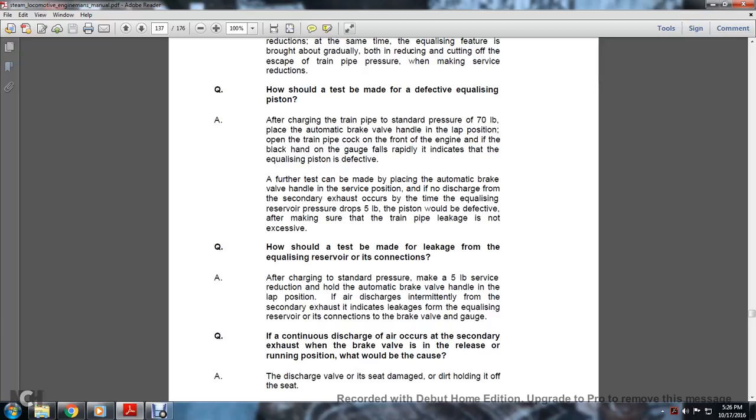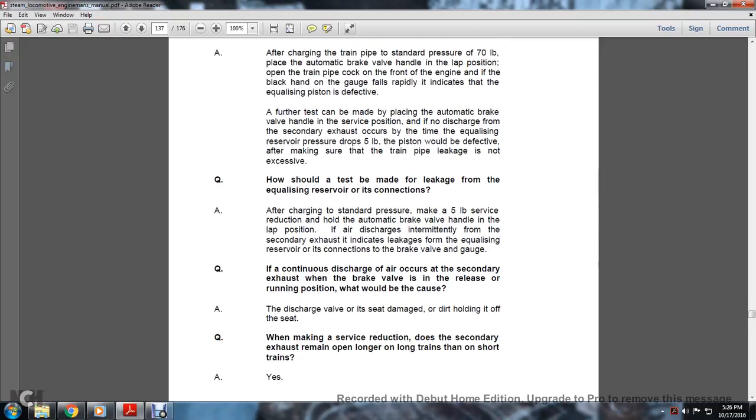How should the test be made for leakage from the equalizing reserve connection? After changing the standard pressure, make a 5-pound surface reduction, with the automatic brake valve handle in the lap position. If the discharge intermittently from the secondary exhaust indicates leakage from the equalizing reserve connection into the brake valve gauge. Continuous discharge of air occurs at the secondary exhaust if the brake valve is in the release position or running position. What would be the cause?